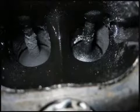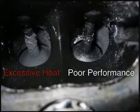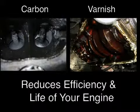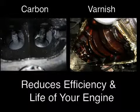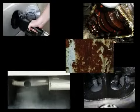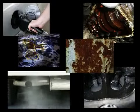Just a 1/4 inch of carbon buildup acts like 3 inches of metal insulation, producing heat and poor performance. A combination of carbon and varnish in your engine reduces the efficiency and useful life of your engine. Besides wasting fuel, inefficient combustion produces exhaust emissions which are harmful to the environment. Varnish, hard carbon, high exhaust emissions, corrosion, rust, poor fuels, and water and fuel. They cost us all money. Some cause engine damage, and some are the results of inefficient combustion.